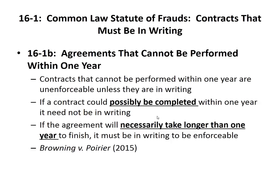If the agreement will necessarily take longer than 1 year to finish, it has to be in writing to be enforceable. Simple example. You and I agree that you'll be my teaching assistant for 2 years and we shake on it, but we don't put it in writing. That is necessarily going to take longer than a year to finish. You can't be my TA for 2 years in less than 1 year's time. Therefore, that agreement has to be in writing to be enforced.